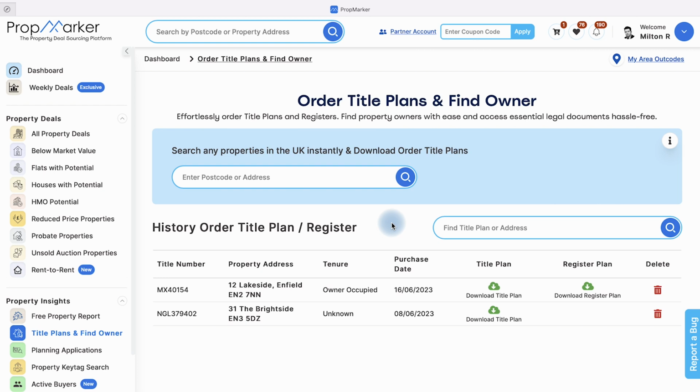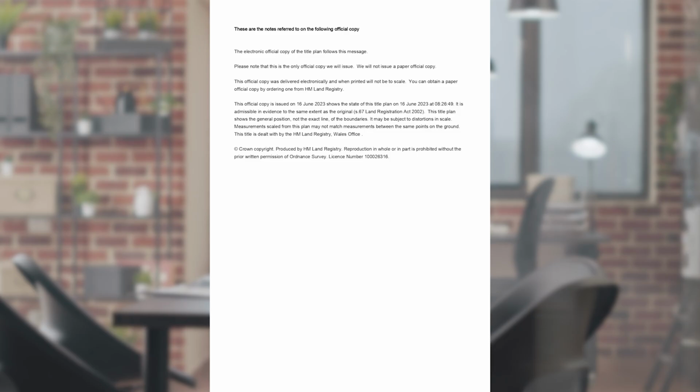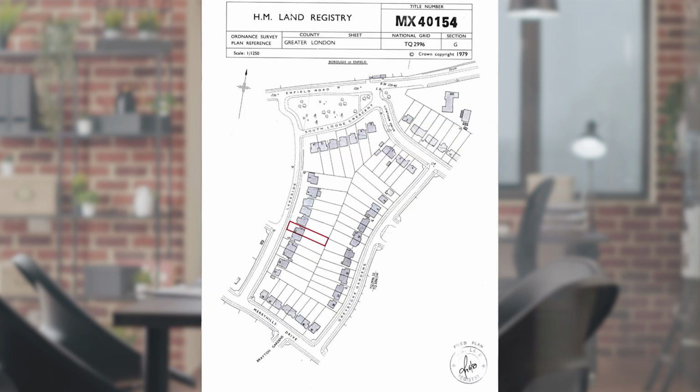England and Wales. The title plan is a detailed map that shows the boundaries of a property and its surrounding area. It shows the property boundaries, structures, roads, and neighbouring properties, providing a clear visual depiction of the land's size, shape, and its relation to the surroundings.